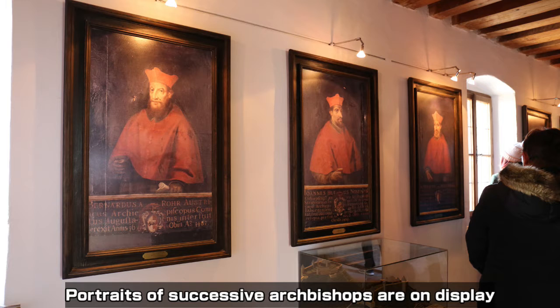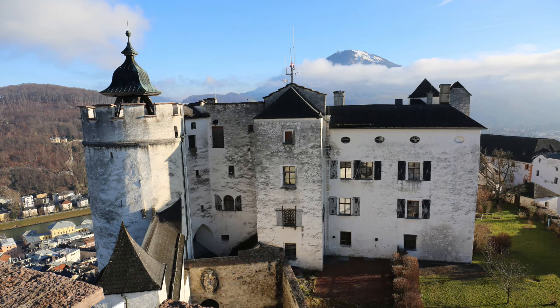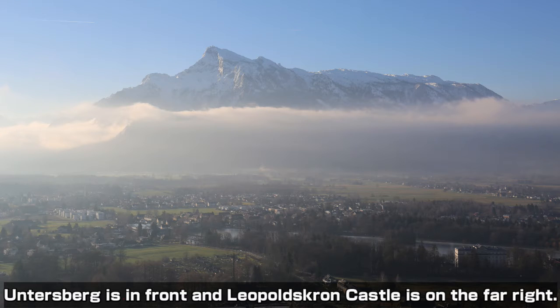Portraits of successive archbishops are on display. This is the torture room of the Reckturm, Reck Tower. It seems that it has never been used. Untersberg is in front, and Leopoldskron Castle is on the far right.